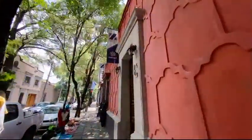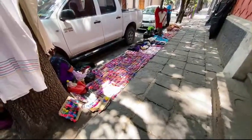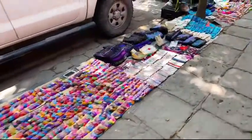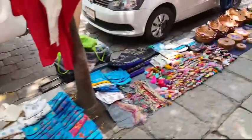And here in Coyoacán you will see a lot of this. There is a lot of it to sell to you. It's very colorful and very beautiful as well. Very beautiful, yeah. I might come back here and buy myself one of the masks. Yes. Yeah.